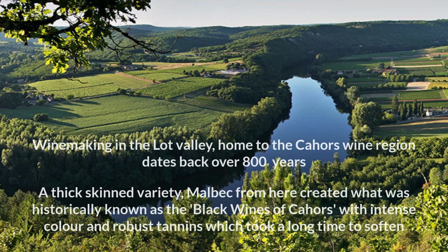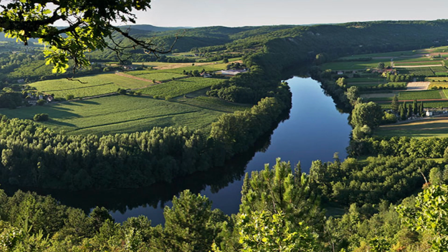the Cahors region. So historically, these were known as the black wines of Cahors, made by what is known as the Cot, C-O-T, variety in the region, which we know as Malbec. So this is the spiritual home of the Malbec variety before Argentina made it famous. Now they were called the black wines of Cahors because they were so extracted.